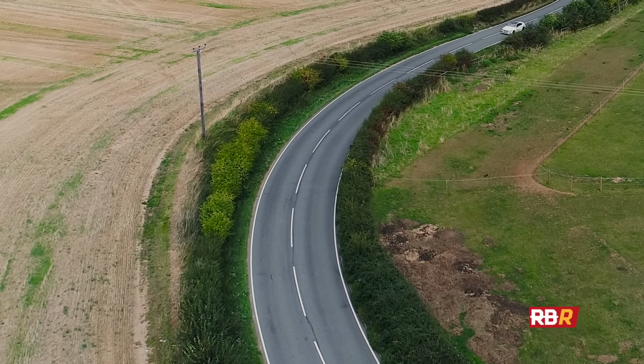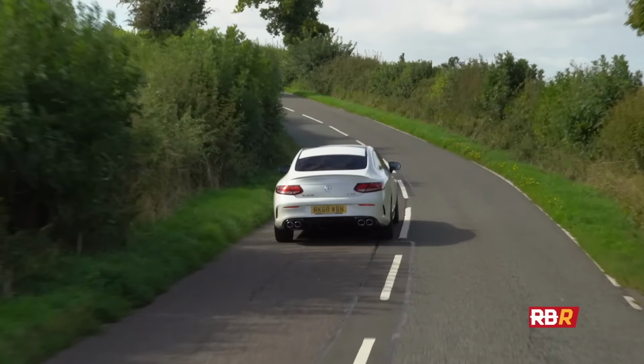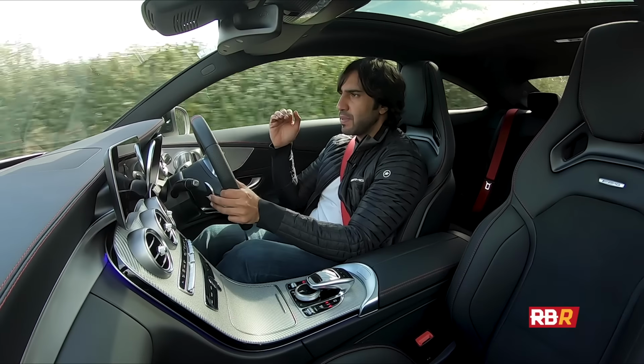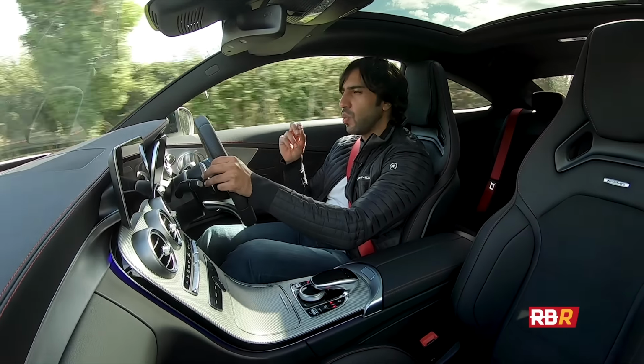So we've got easy to master, replicatable fun as far as the handling goes, thanks to the 4MATIC and the way it's set up. So this is going to be really good for someone who's looking for something as a midpoint compared to the C63, which is now becoming quite track focused.